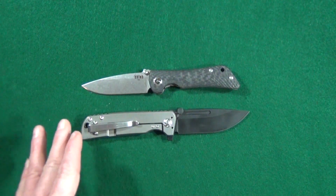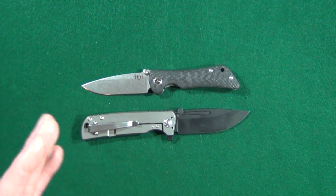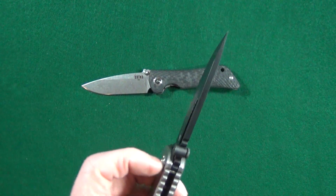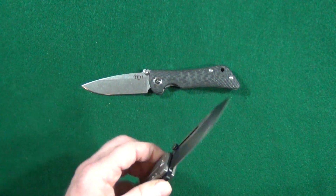We should probably define what I consider to be a hard use knife. Now, it's going to be something with a thicker blade stock, around 4 millimeters or so, like you see here on this Kizer Escort.